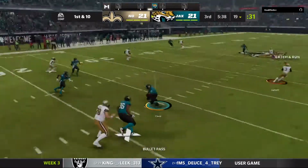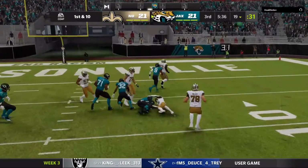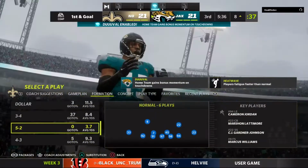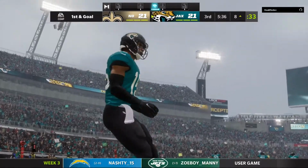And that shouldn't change. And trying to get it to Samuel, but it's intercepted. Picked up by Andre Sisco, and he will bring this down inside the 10 to the 8-yard line. They had him back deep, got the interception, and now they start inside the 10.